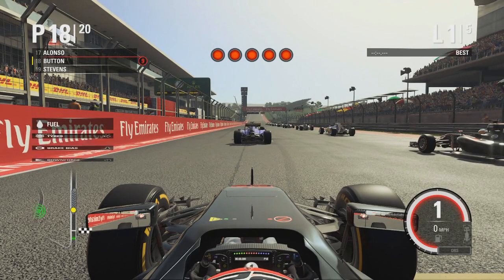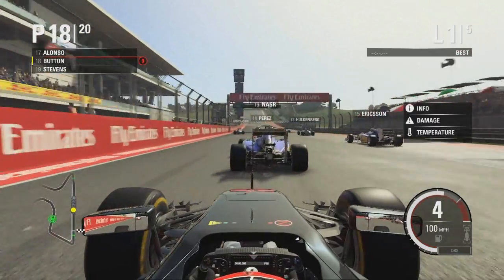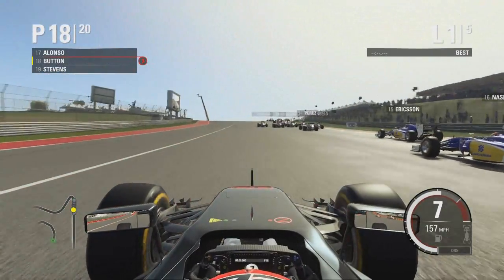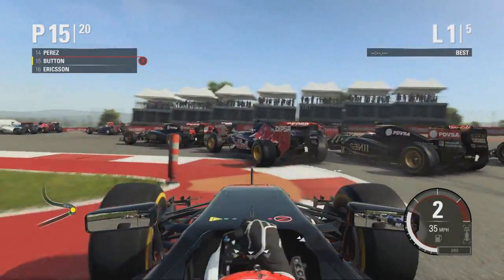Sorry, I have got a little bit of a cold. I'm sure you might hear a little bit of difference in this video, but this is the Jenson Button challenge. Very different to the real life circumstances, but we're going to try and finish in 5th place, which was Jenson Button's best finish of the season in 2015.